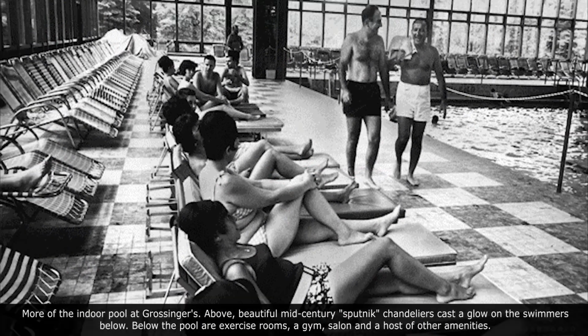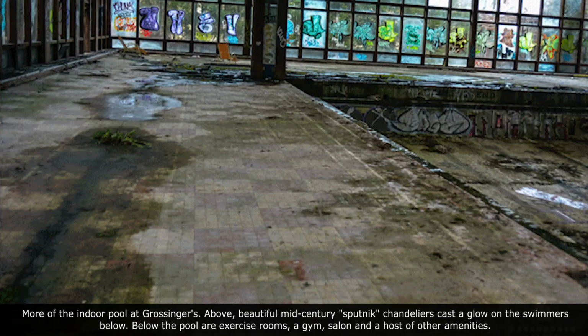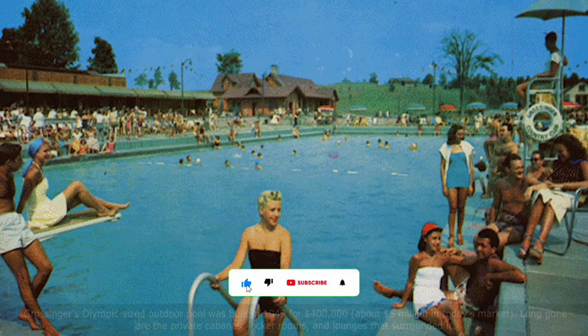Of the indoor pool at Grossinger's. Above, beautiful mid-century Sputnik chandeliers cast a glow on the swimmers below. Below the pool are exercise rooms, a gym, salon, and a host of other amenities.